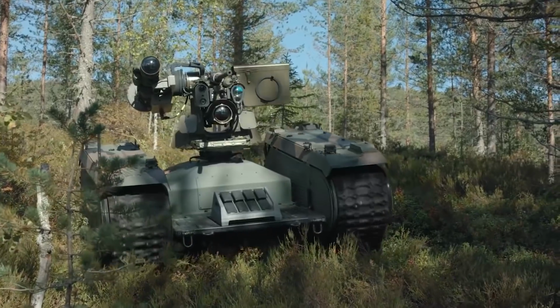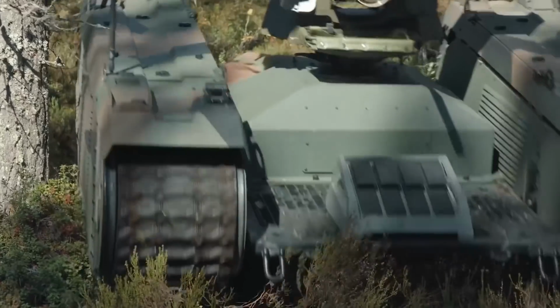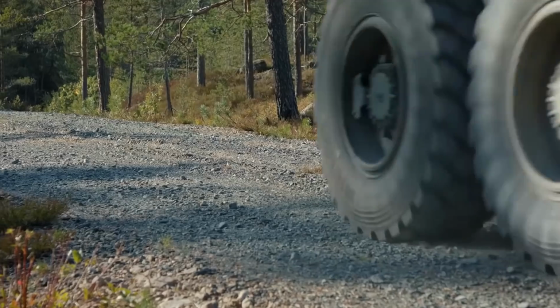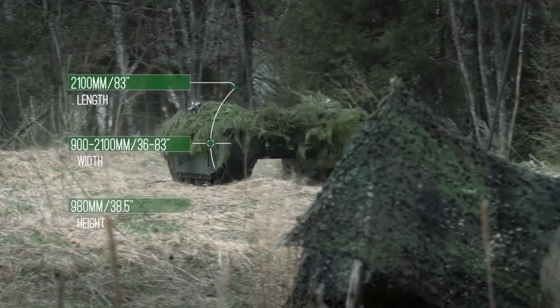The operator controls the movement of the device and the remotely launched projectiles using a device that looks like a tablet. The developers have tried to make the control intuitive and simple, which reduces operator fatigue and improves efficiency.